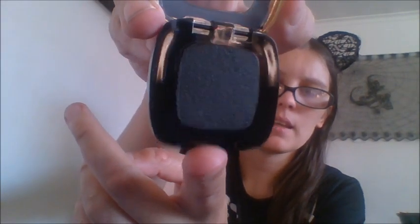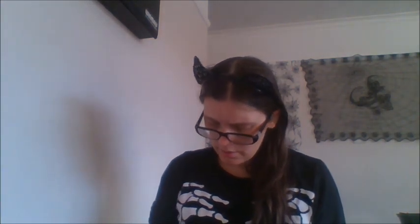Trying to find the colour. Doesn't really say anything. I just think it's Matte 100. But we will open it up. And it is this black colour. We will try and swatch it with my finger. So it looks like that. Down here. It's just a dark black eyeshadow. No, it's all over my hand. So it's just a dark black eyeshadow. It is dark, very black. As you can see, look, it's on my finger.